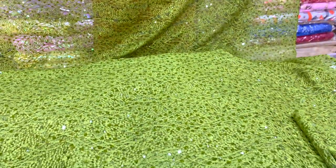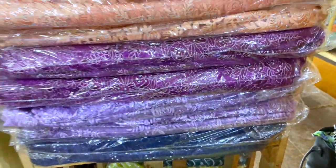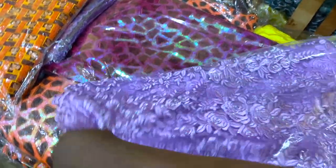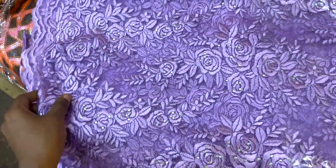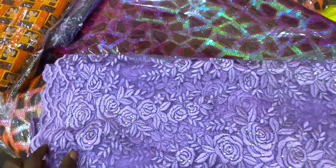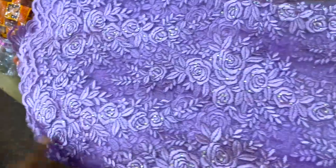Let me see. So, what's the name of this one? This one is sequence, just sequence. You said this one is just sequence and it's pretty. Let me see this one. This is pretty. Wow, this is so pretty. Look at this. So how much is this one? This one is 17 for 5 yards. So this one is 17 for 5 yards.